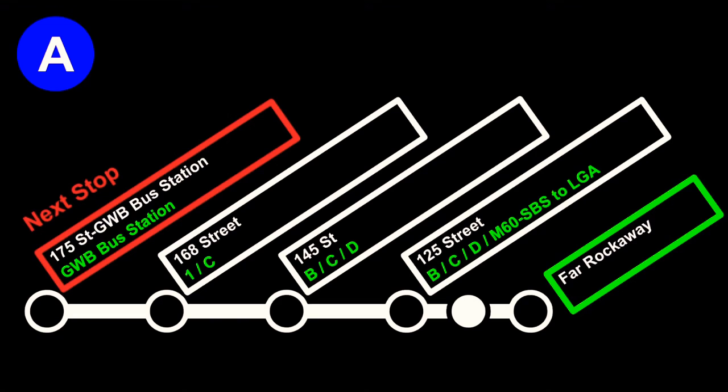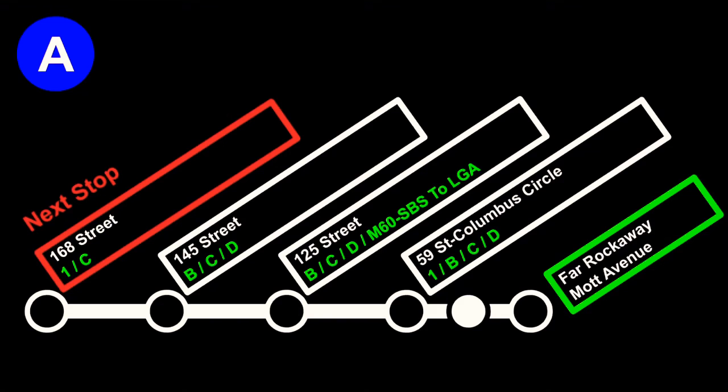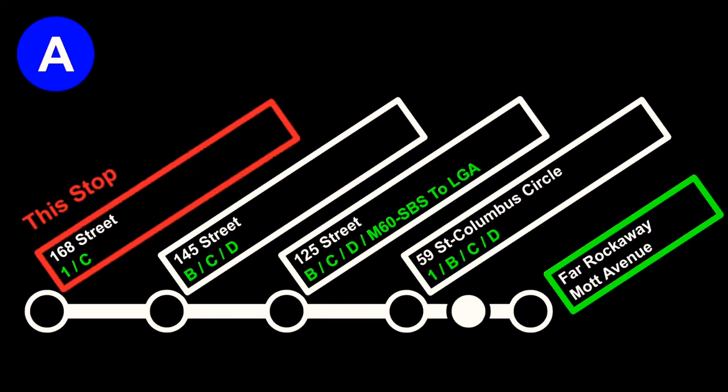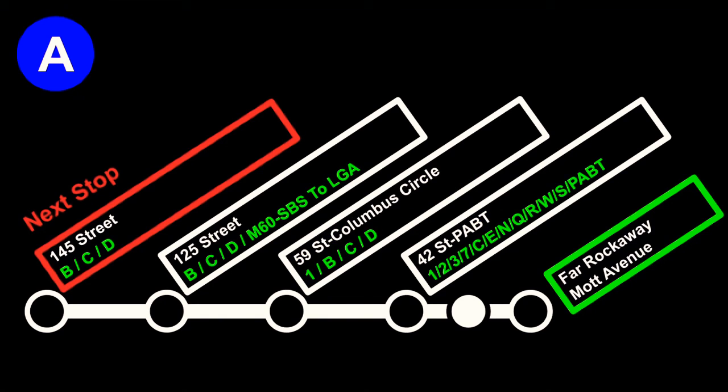This is a Brooklyn-bound A Express Train. The next stop is 175th Street. This is a Brooklyn-bound A Express Train. The next stop is 168th Street. This is 168th Street. Transfer is available to the 1 and C trains.